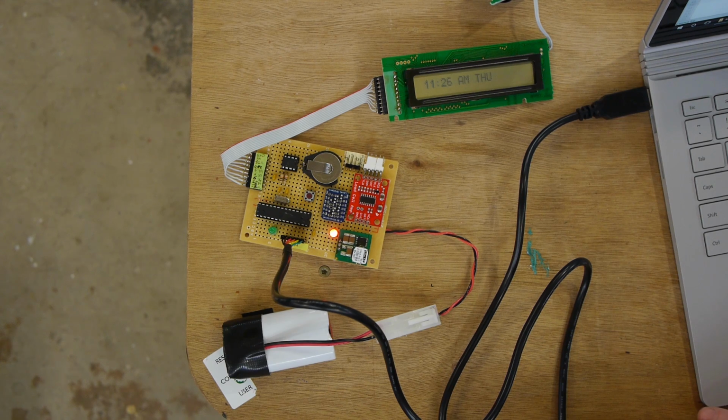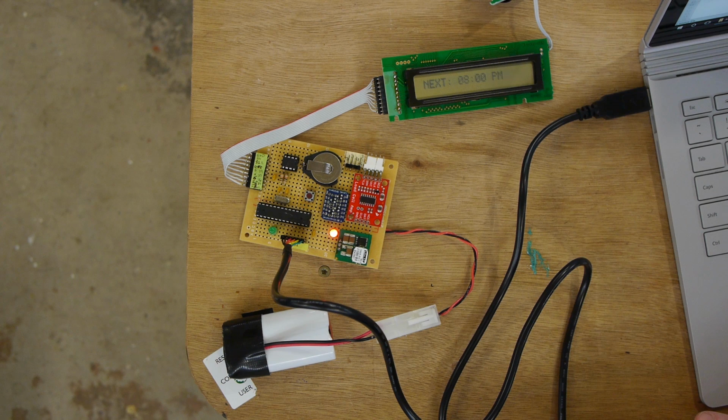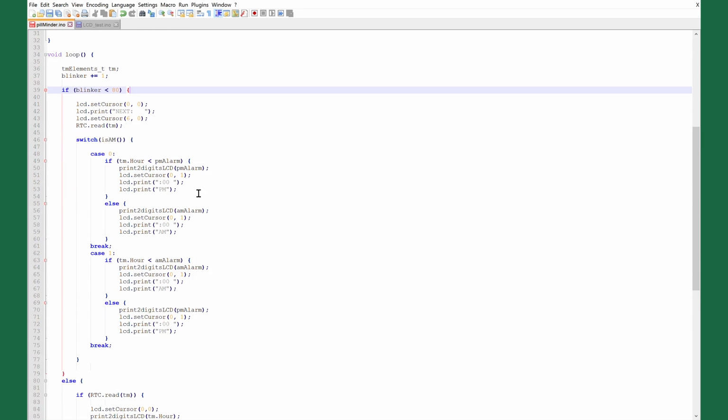Felix is wiring up some shift registers to make the LEDs light up. In the meantime, I'm getting the programming started for this pill minder. Okay, so it's cycling between what time it is right now and then when the next pill will be. So if it's in the AM, like right now it's 11:27 AM, and the AM time was 6 AM, that means the next time is in the PM. But then it also has to think, if the time of day is in the PM and it's past the PM time, then the next pill time is tomorrow in the AM. So I just have a few case statements that go back and forth between that, which is right here.